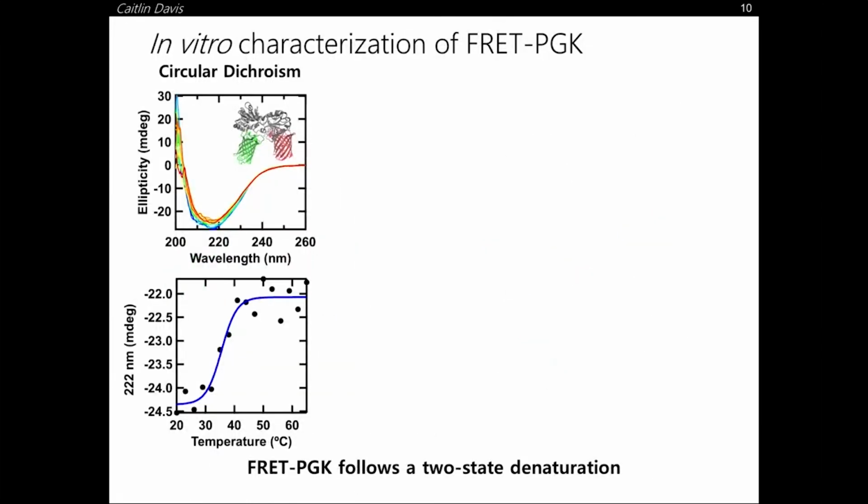So before we do any experiments in cells, we need to characterize our protein. And we do that in a bunch of different ways. The first one is by circular dichroism.